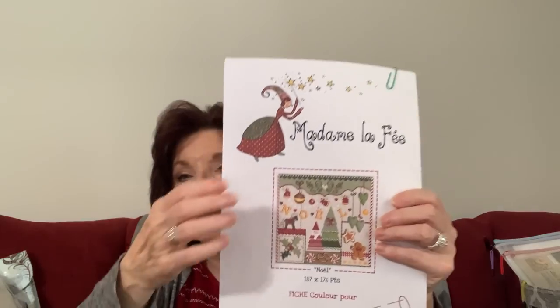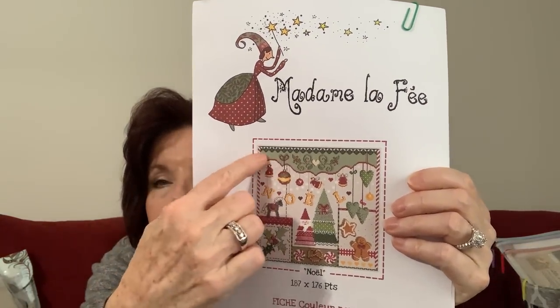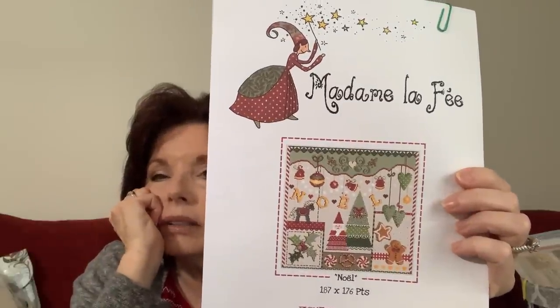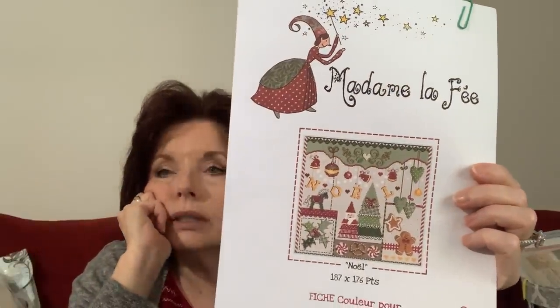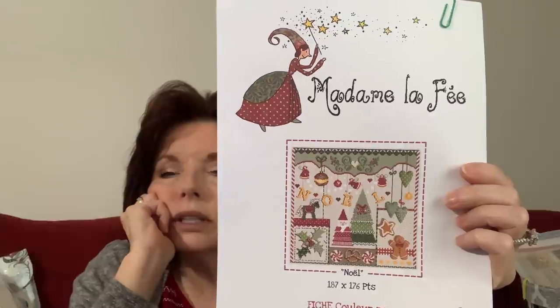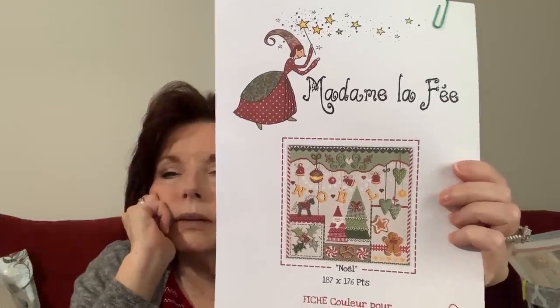Not very far. Like I said, I started this a while back. What I was thinking is when I get this green all filled in, that's a nice fill-in spot too. But this ornament right here, the color changes in it. I want to get some more work on this one.